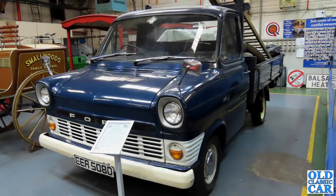And there's another classic Ford. This is a Mark 1 Ford Transit drop side pickup truck. This one registered in 1966. There's one identical to this that goes to some of the steam rallies and vintage rallies near us, but I don't think it's this one. But it's great to see this preserved example down at the Aldridge Museum.